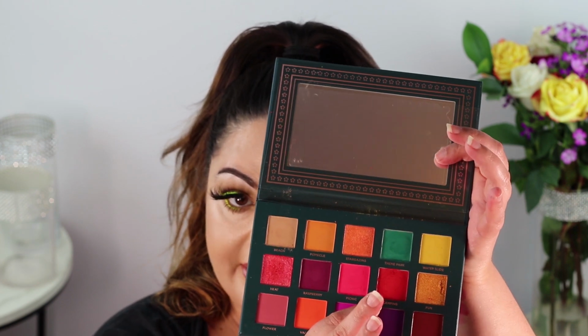This next color is like a red, royal red called Camping, and that's really pigmented. Like you can see the difference between Camping and then the plum shade up here, which is kind of more patchy almost. But again, you guys, these are just swatches, and swatches sometimes do not do a palette justice. A lot of times they do not, so the truth will be when we create a look.